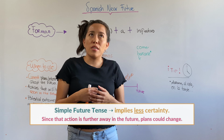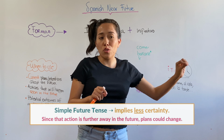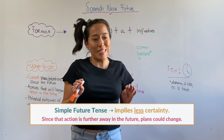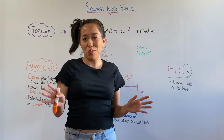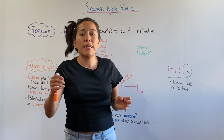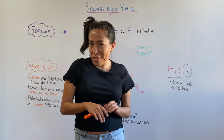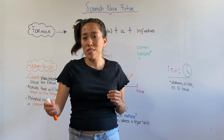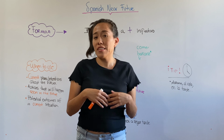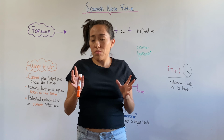For example, if I say, mañana voy a ir al dentista, tomorrow I'm going to go to the dentist, that's almost like a fact, okay? It's going to happen. As sad as that is, it's going to happen. But if I say, en unas semanas iré al dentista, in a few weeks I will go to the dentist, there are so many things that can happen in those weeks. It's not as certain. I can accidentally forget that I have to go to the dentist and I'm going to skip it, okay? So that's something key.